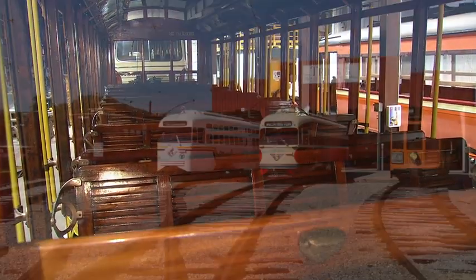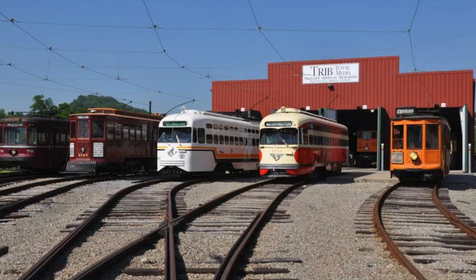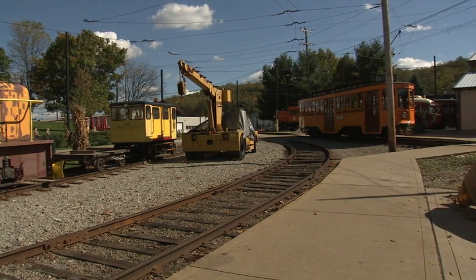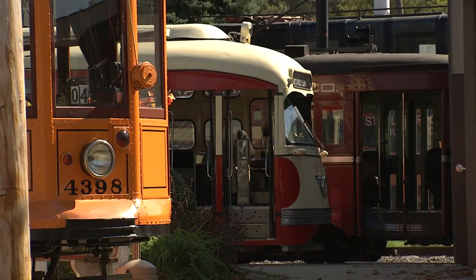So how many cars are there here at the Trolley Museum? 40? We have 50 in the collection, is that about right? 17 of them run. 12 are fit to haul people. And out of the 12, I usually have only one down for any reason. Today there's none down, so I'm at 100%.